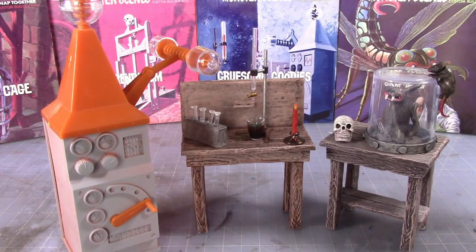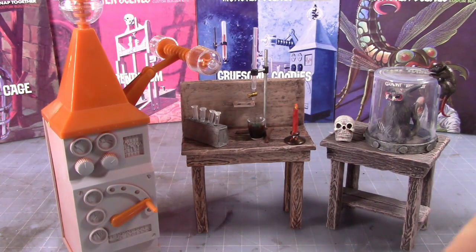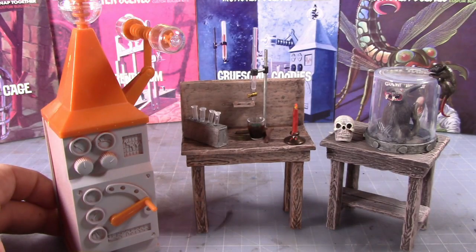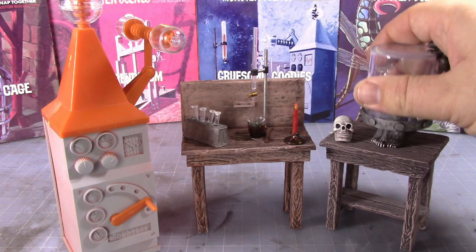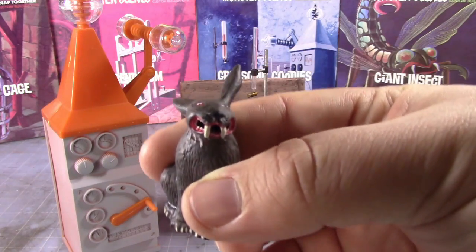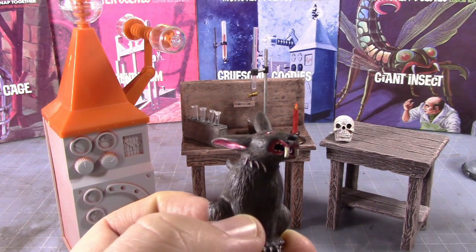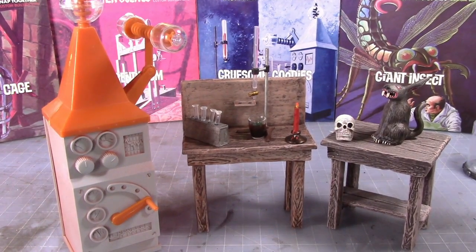So Gruesome Goodies is really the beginning of the lab equipment. It comes with 2 tables covered in equipment like beakers, test tubes, skulls, a candle. It also has this big old electric apparatus that looks very mad science-y. It's got a functioning lever that can move around, and then it has some parts that move up and down, or, you know, whatever you want to do with it. I can see something like this spitting out all kinds of weird glowing electricity. It also comes with, under this glass cage here, the Vampire Rabbit, the first of the weird animals. It's a rabbit with stitches on it, and it's got big old vampire fangs.